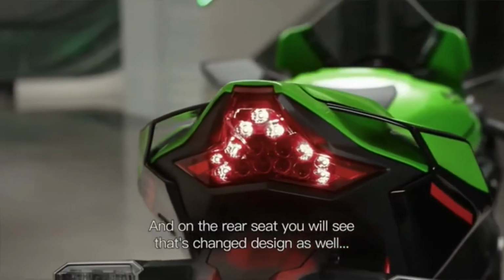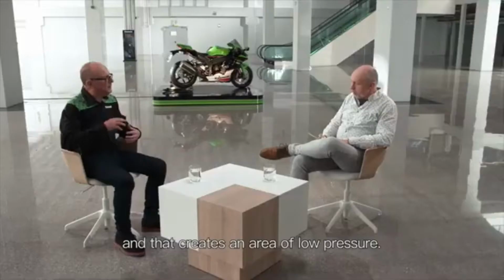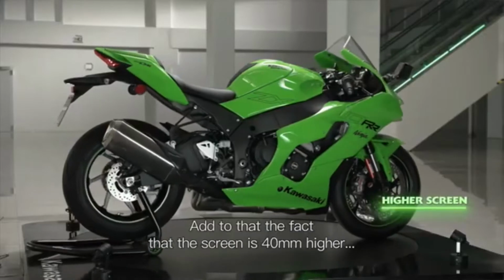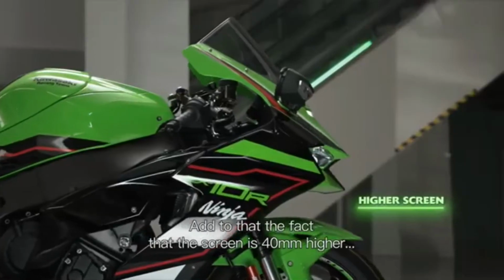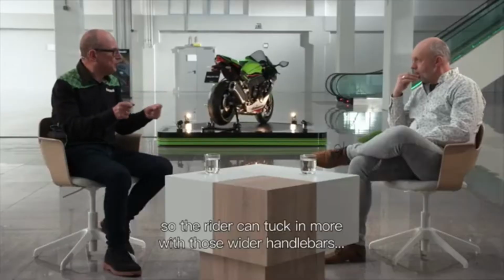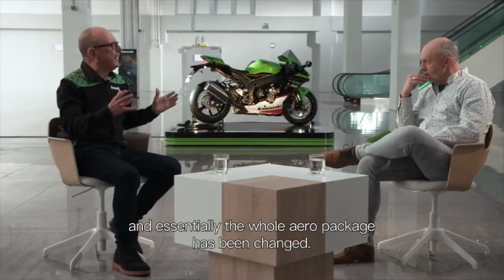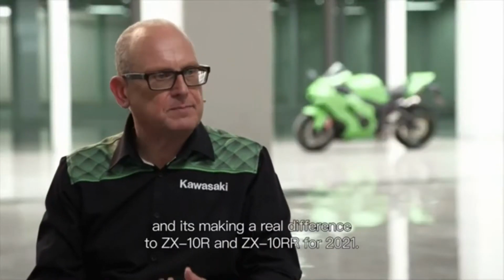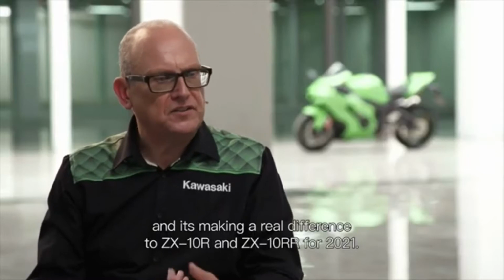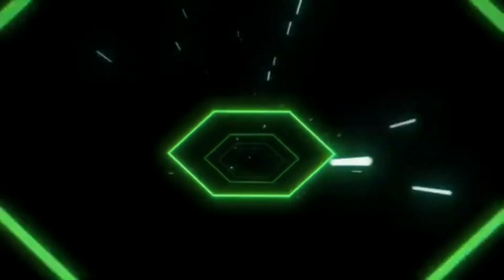And on the rear seat, you'll see that the design has changed as well. And that creates an area of low pressure. Add to that the fact that the screen is 40 millimeters higher, so the rider can tuck in more with those wider handlebars. And essentially the whole aero package has been changed. It's been developed from World Superbike, and it's making a real difference to ZX-10R and ZX-10RR for 2021.